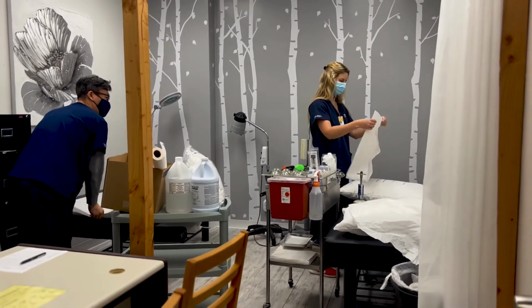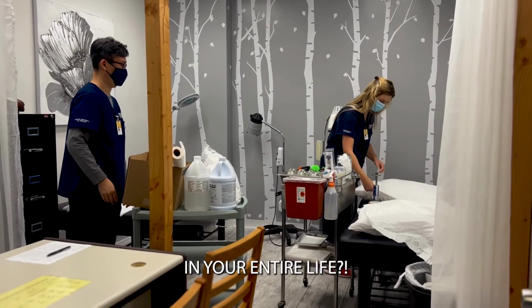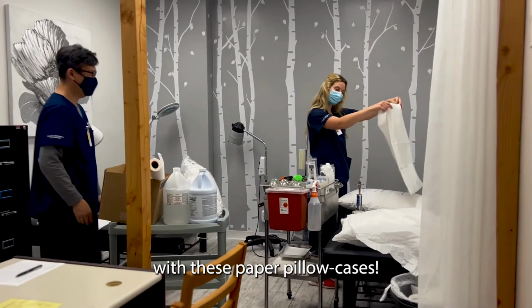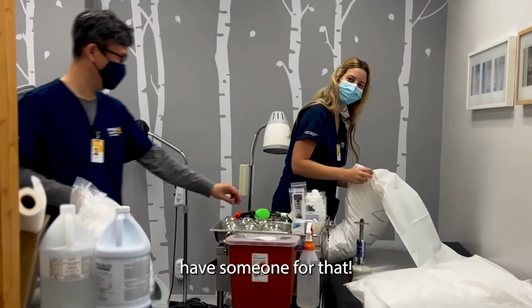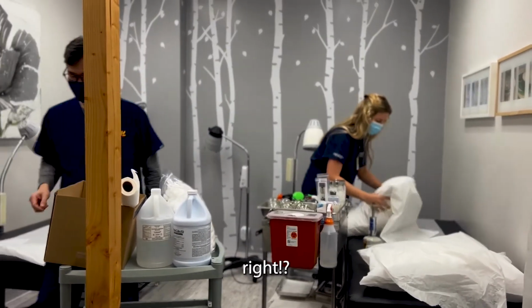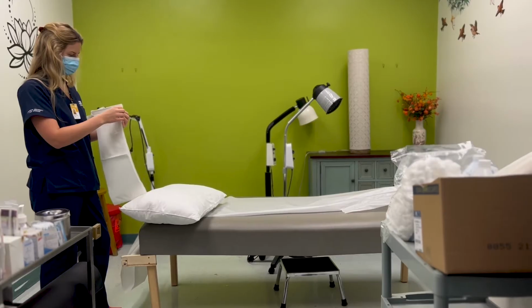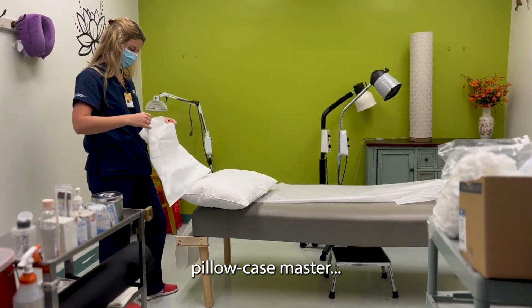Actually, my second time ever putting on a pillowcase, so let's see how this is. In your entire life? At this clinic, paper pillowcases. Must be nice. I actually have someone for that, the pillowcase. You have that and the fluffer and all that, right? Looks a little rough. The pillowcase master.